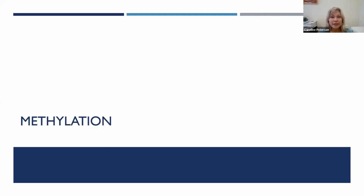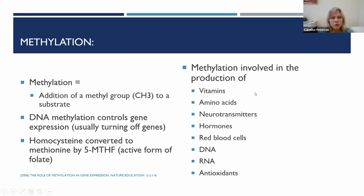So now we're talking about the systems that impact cognitive decline. Methylation. So methylation is one of the processes in our body that basically just means you're adding a methyl group to something. And so this is required for DNA.